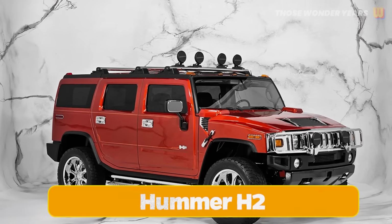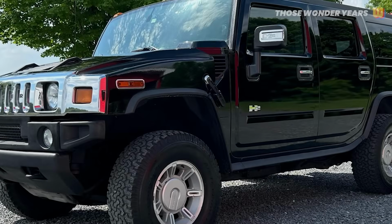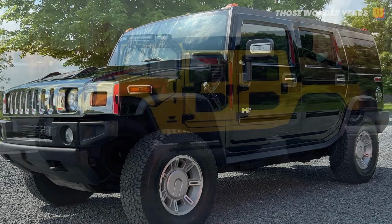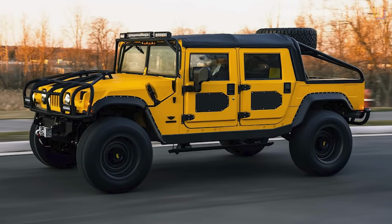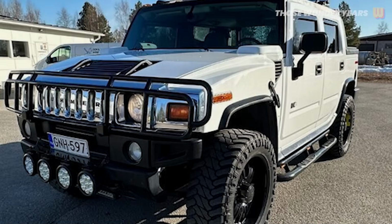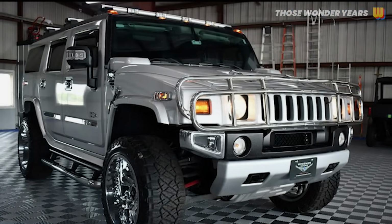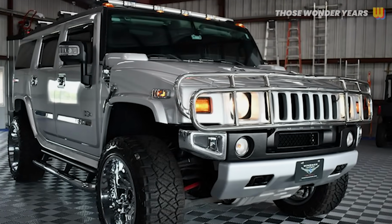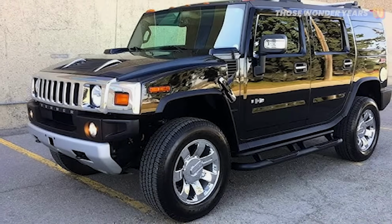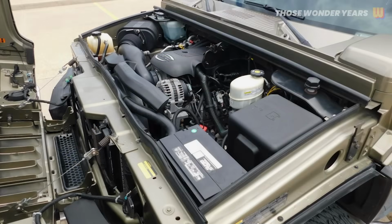Hummer H2. The Hummer H2 wasn't just a bad car, it was an over-the-top, gas-guzzling monstrosity that perfectly embodied early 2000s excess. While it tried to cash in on the rugged military-inspired image of the original Hummer H1, the H2 was nothing more than a bloated suburban status symbol with terrible practicality, laughable fuel efficiency, and underwhelming performance. At nearly 6,400 pounds, this beast was built like a tank. But unfortunately, it didn't drive like one.